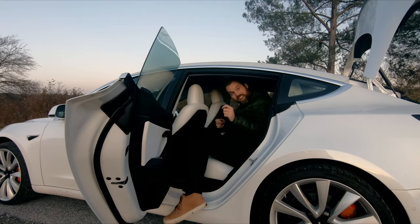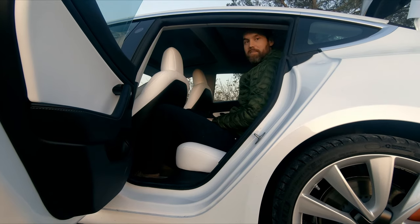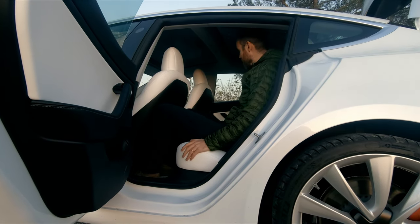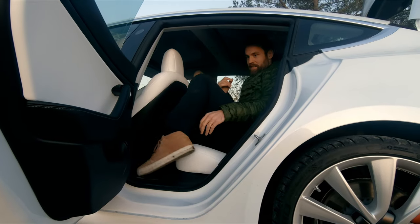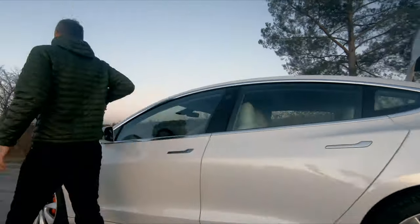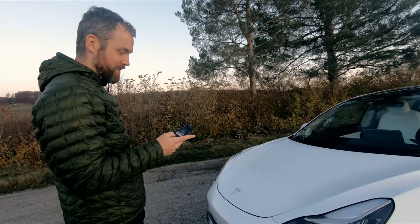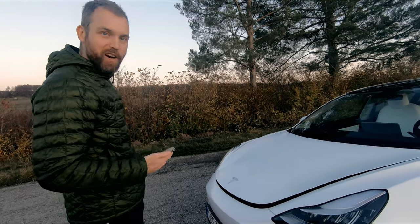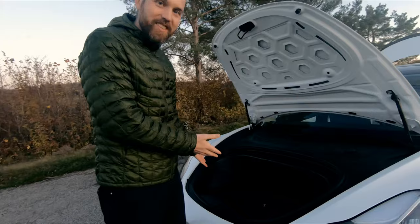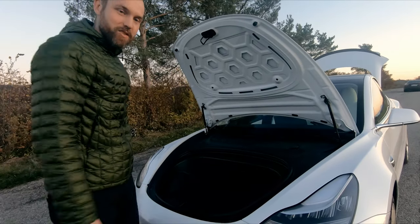Even in the rear seats, there is a lot of headroom, even for tall people like me. And the rear bench is pretty comfortable. And it's not over yet, because with the app, or inside with the touchscreen, you can open the front trunk. And here there is more space for your luggage, at least two trolleys.